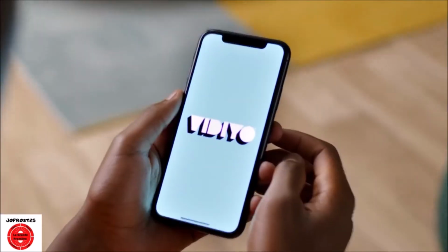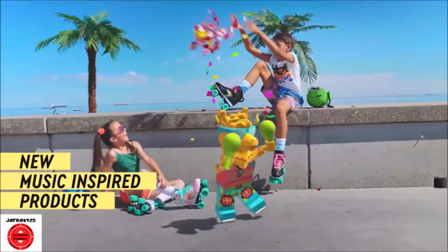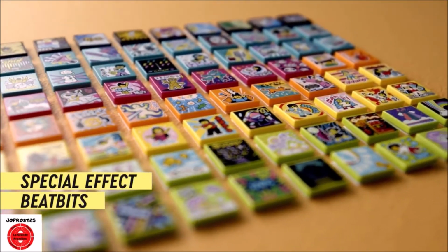Introducing LEGO Video, Music Video Maker. A brand new line of music-inspired LEGO products that lets kids be the directors, producers, and stars of their own crazy cool music videos. LEGO Video is powered by physical LEGO tiles called Beat Bits.